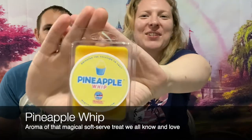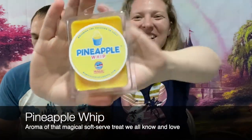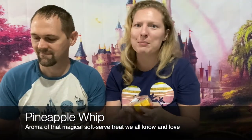Okay, next we have Pineapple Whip. So I know what this is. This is supposed to be for Dole Whip. It's going to probably be very, very pineapple-y. Ooh. That's good. Nice. It doesn't seem overpowering just smelling it.